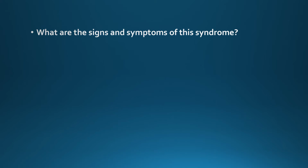So what are the signs and symptoms of the syndrome? So typically patients may experience a variety of signs and symptoms related to tumor lysis syndrome, but the body systems primarily affected include the heart, kidneys, and the GI and neuromuscular systems. Cardiac dysrhythmias can be common, especially because of the high potassium levels. That's very fatal. Acute kidney injury and hematuria may be present.